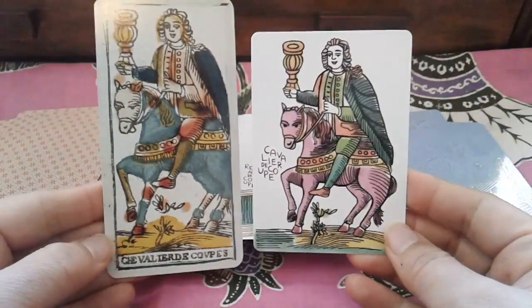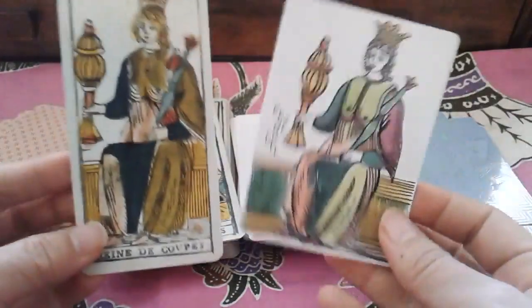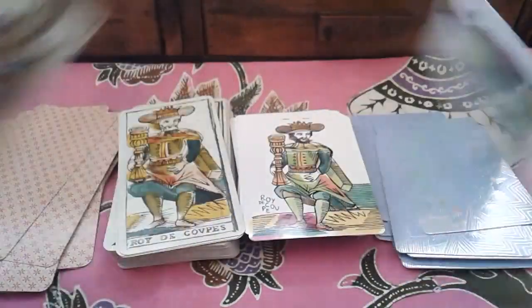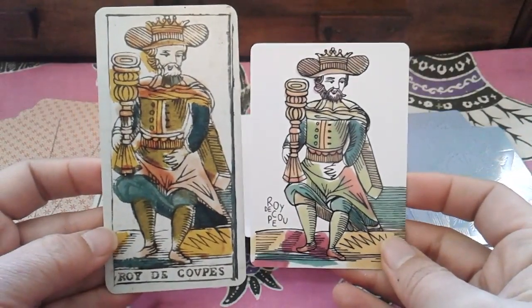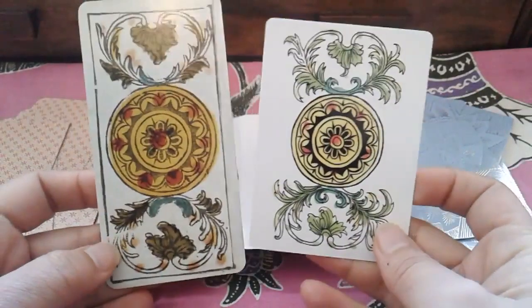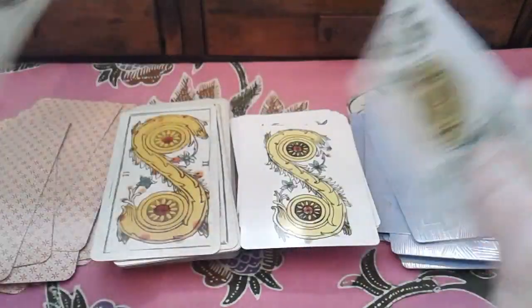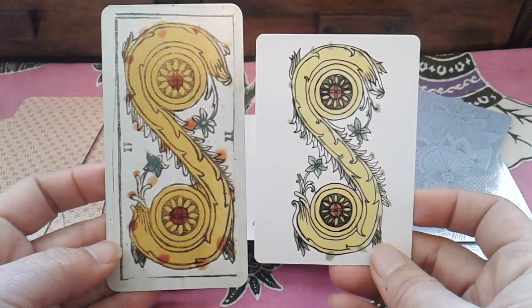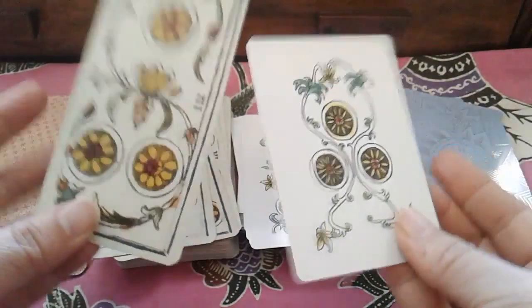The majors appear to be more of a strict redrawing, while the minors, the pips, have some embellishments with them in the Marshmallow Marseille, with the vegetations, as well as Roman numeral and titling, obviously, instead of along the top and along the bottom. The Marshmallow Marseille has titling and numbering inside the artwork itself, scattered in various places.